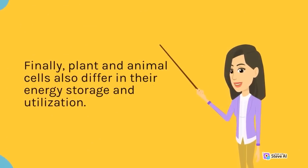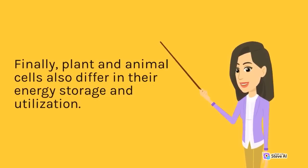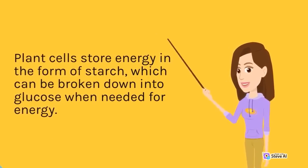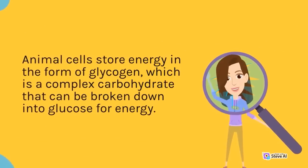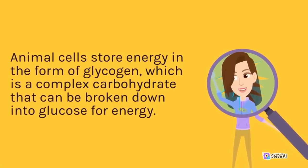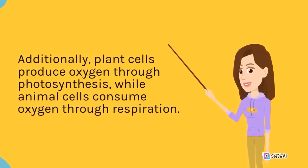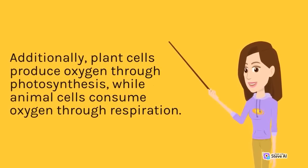Finally, plant and animal cells also differ in their energy storage and utilization. Plant cells store energy in the form of starch, which can be broken down into glucose when needed for energy. Animal cells store energy in the form of glycogen, which is a complex carbohydrate that can be broken down into glucose for energy. Additionally, plant cells produce oxygen through photosynthesis, while animal cells consume oxygen through respiration.